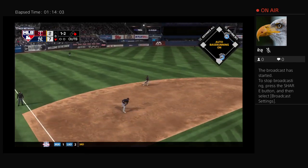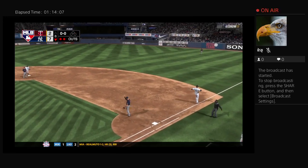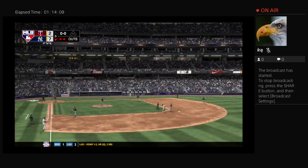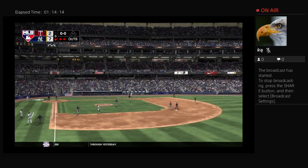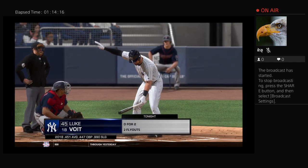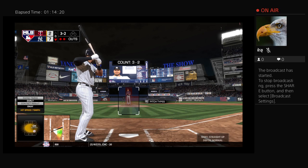On the ground to the left side. Fielded cleanly. Forsythe. On to Mauer. It's a double play. Now batting, first baseman, Luke Voigt. Now at the plate, Luke Voigt. He's 0 for 2 thus far in this one.